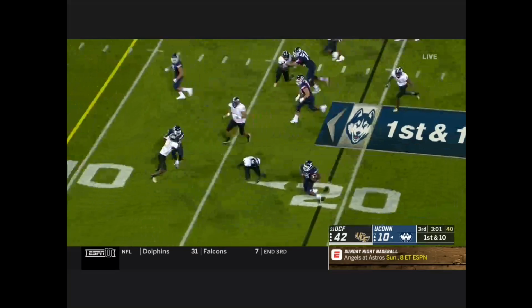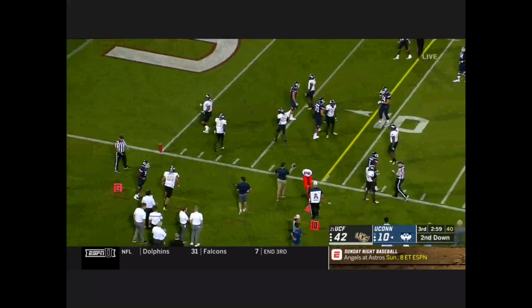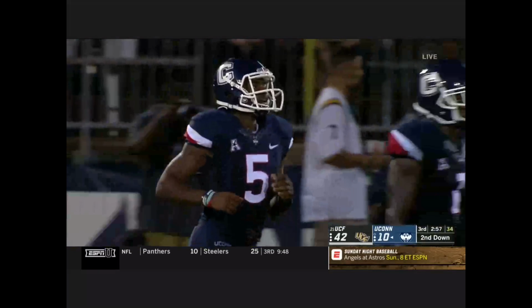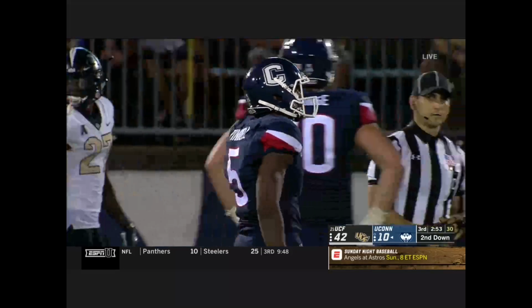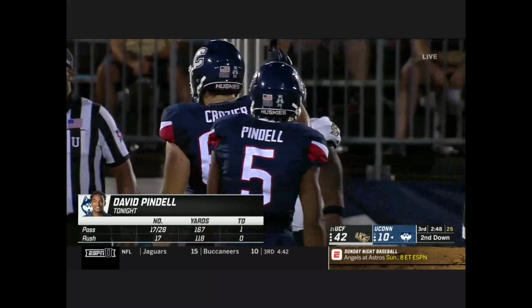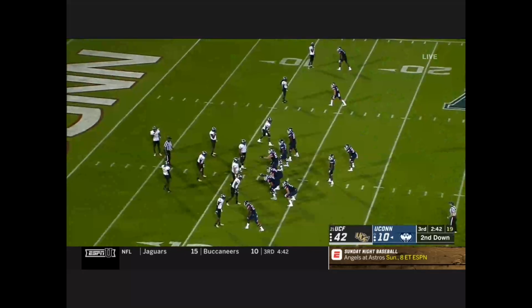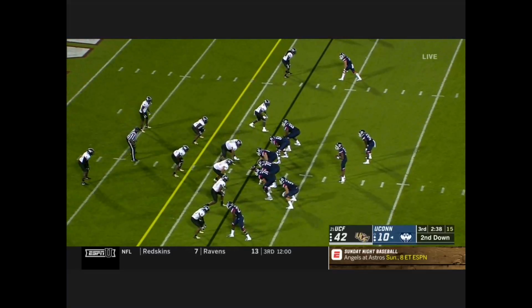Pindell sprints to the outside after faking the handoff. And he'll walk out close to the 12-yard line. David Pindell. Man, he's fun to watch. He really is fun to watch with the ball in his hands. Get on the edge, freeze the defender, and make somebody miss. I've been very impressed with him tonight, very much so as a runner. 17 carries, 118 yards. He has as many carries as he has completions tonight.